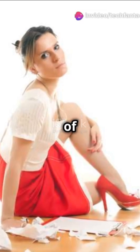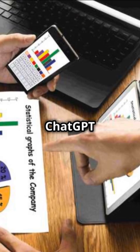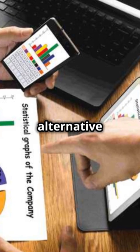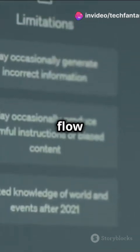Once the first draft of your book is complete, the editing process begins. ChatGPT can also help here by identifying areas to improve or suggesting alternative phrasing. You can ask ChatGPT, "How can I make this paragraph more engaging?" Or "Does this chapter flow well?"